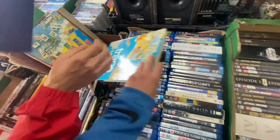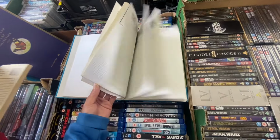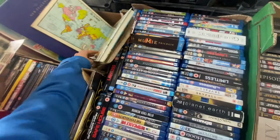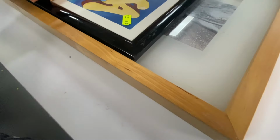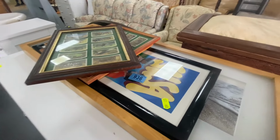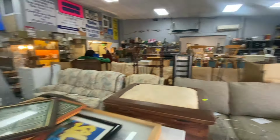Your usual suspects. A lot of them. That's why it's always good to look, guys, and check and open every single book, because you might place a bid and you've just got empty folders or empty albums. No good to no one, unless you want to start your own collection. Loads of stuff in here, guys. Absolutely packed.